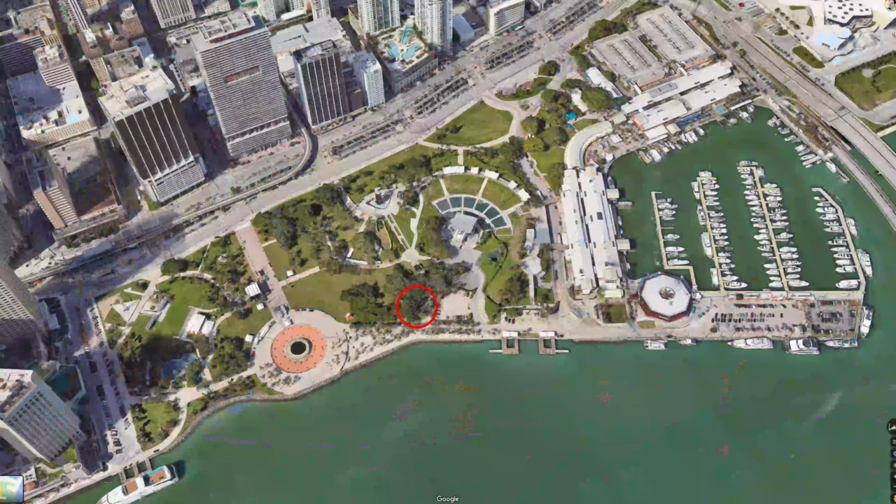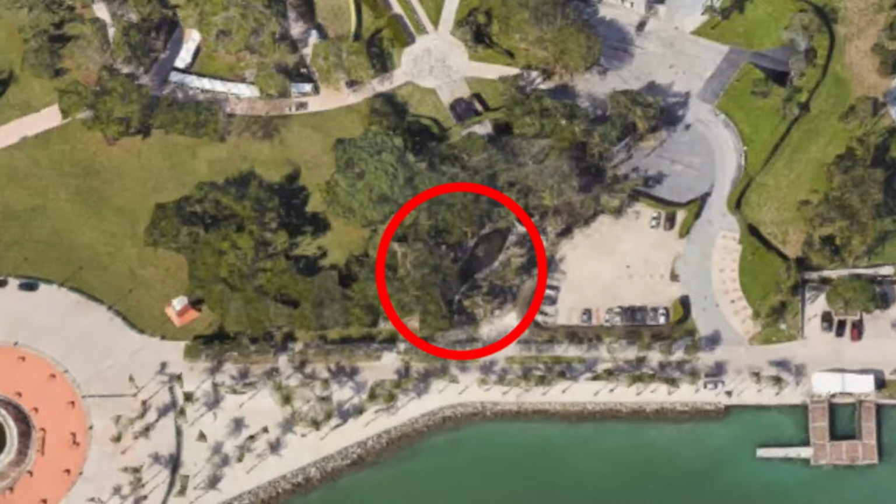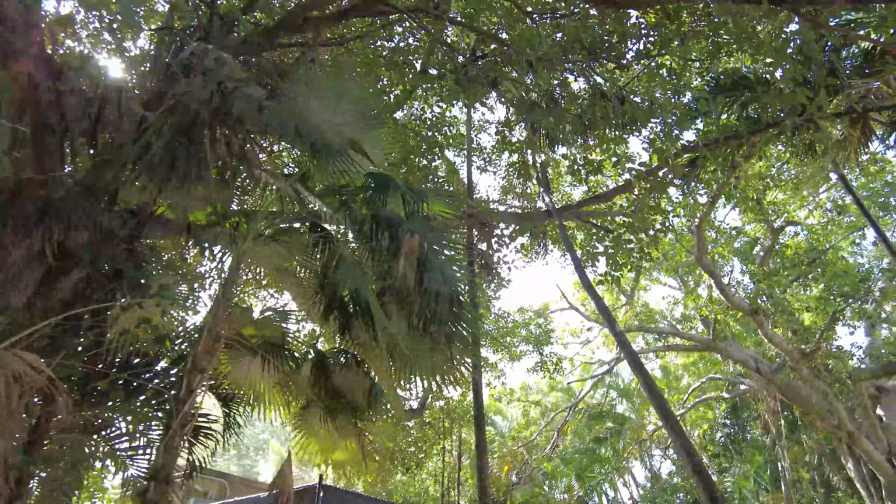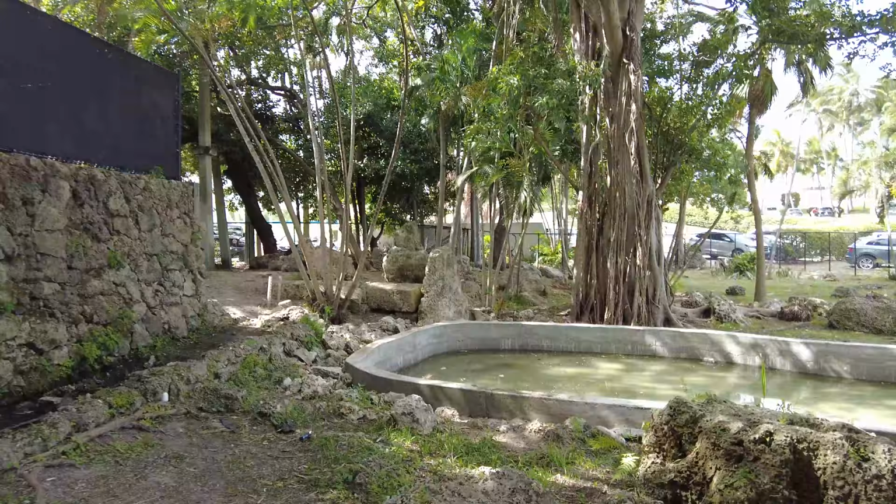This rock garden was originally built in 1927, making it probably the oldest part of Bayfront Park. From what I can tell, it used to be very lush with tropical plants, a wooden bridge, and a water fountain near the entrance. It was expanded in the 1930s and 40s, but at this point it appears to be just a shadow of its former glory. At least they recently filled the pond back up with water.